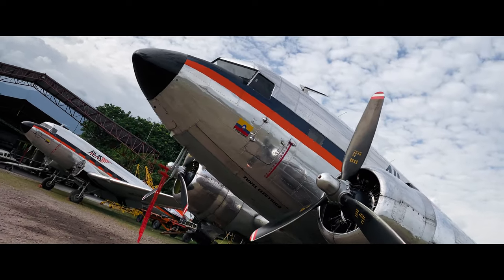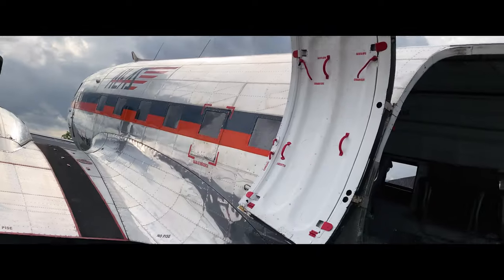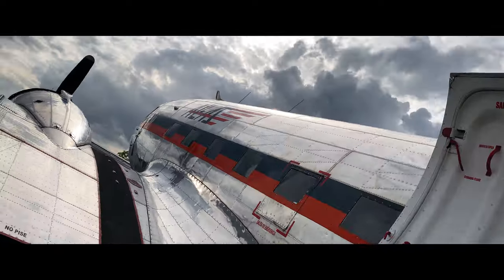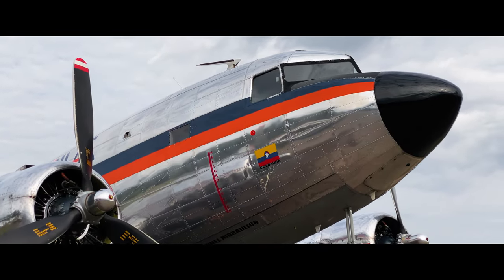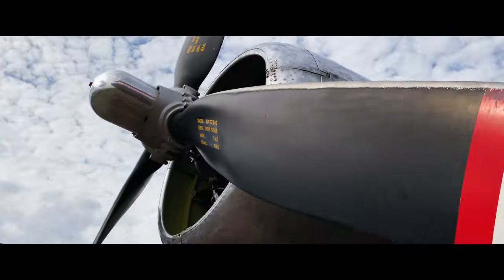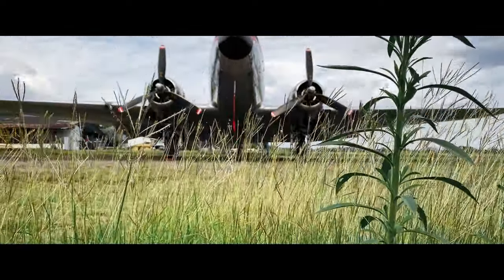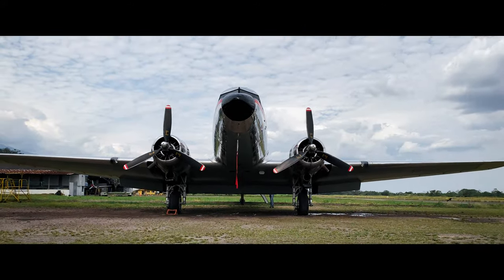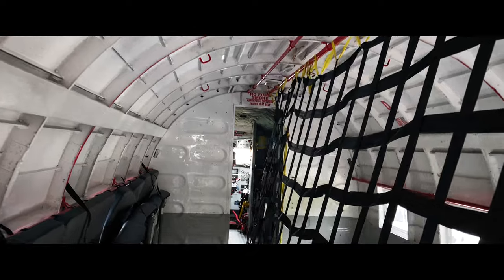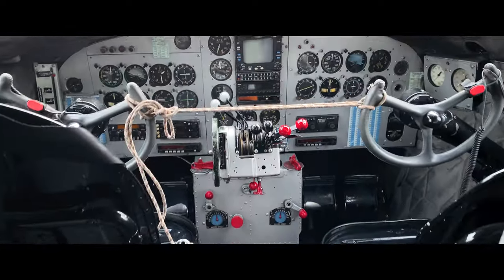The Douglas DC-3, also called a C-47 Dakota or Skytrain, was the first successful commercial airliner. First flown in 1935 and adapted to military use during World War II. Powered by two piston engines with a wingspan of 28 meters, it has seen one of the longest commercial runs of any aircraft. It also became famous during the Berlin airlift operation in 1948 and 1949.